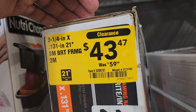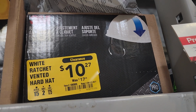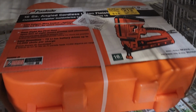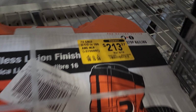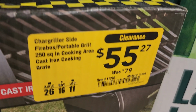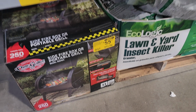Framing nails, 21 degree, $43. Got another hard hat, white, ratchet vented, $10. We got another 3M there for $20, down from 22. So there's different ones. We got a Paslode angled finish nailer, $213 down from $419. 16 gauge. It's pretty nice. We got a grill here. This one's $55 down from $79. Kind of a smoker style.